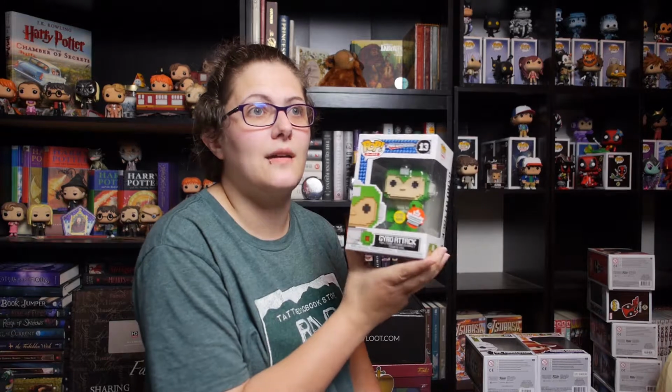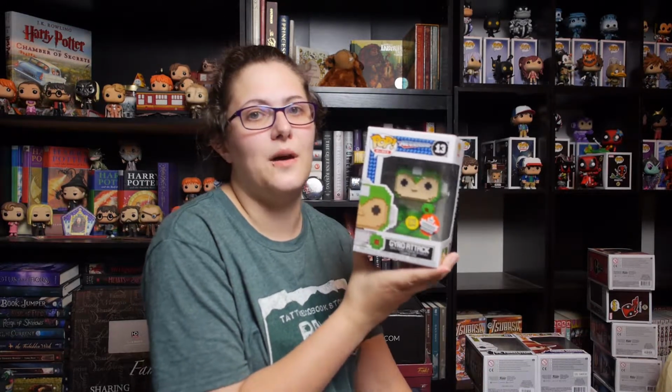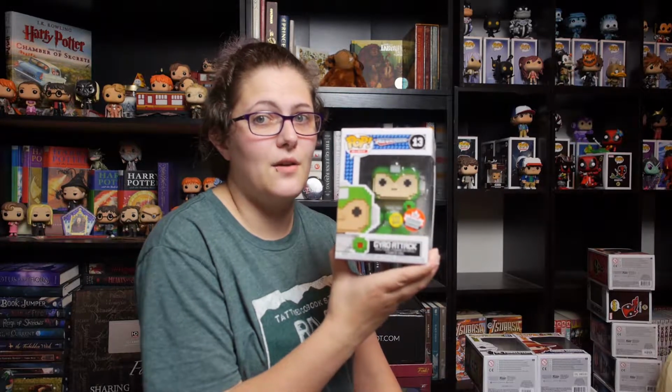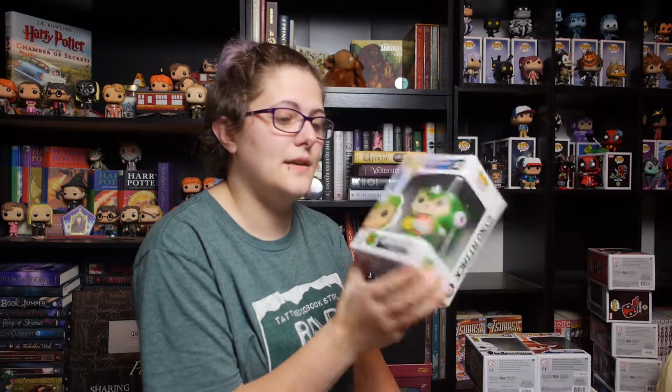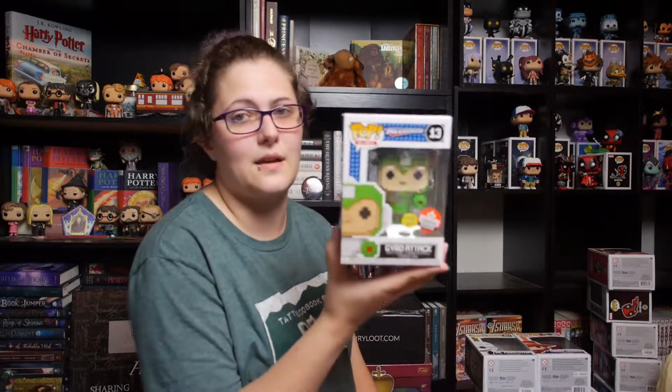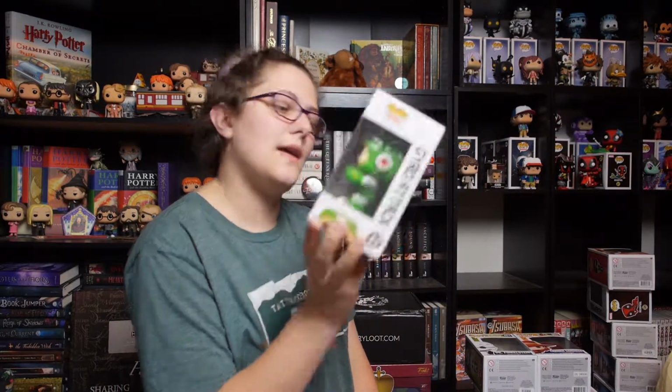I went to my GameStop here in Wasilla recently, and I saw this guy there, and I thought, oh, he's kind of cool. He glows in the dark, and he's a Canadian convention exclusive. And I have a purple Mega Man too, so I went ahead and got him.